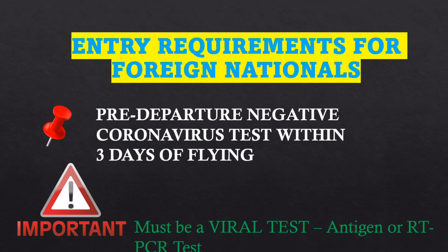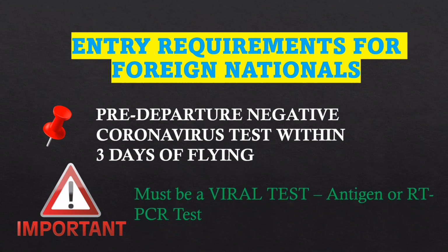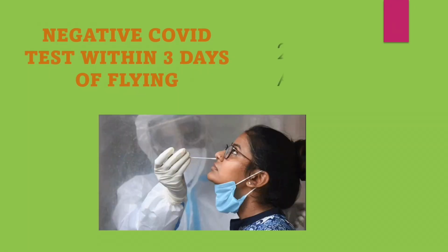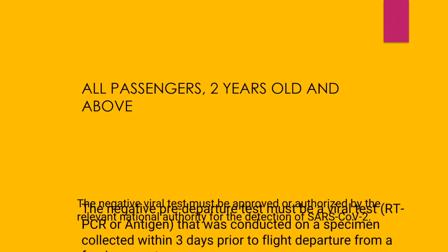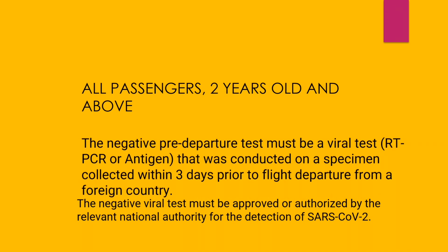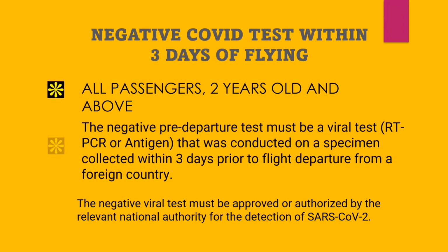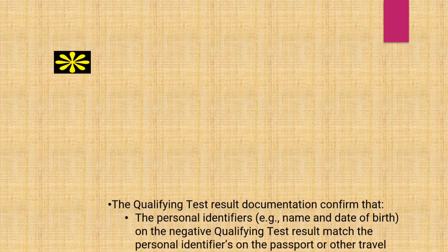It must be a viral test, an antigen or RT-PCR test. There are specific requirements. Those who are exempted from this test are 2 years old and below. So all passengers 2 years old and above must have a negative coronavirus test within 3 days of flying, and the negative viral test must be approved or authorized by the national authority. There are also specific requirements regarding the documentation.